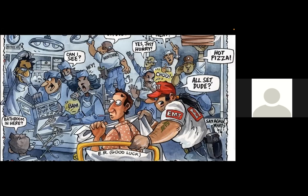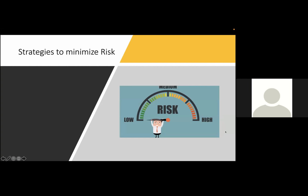Look at these pictures. Before coming to the emergency, people think about these pictures. EMT, he will push this patient aside. Hot pizza, yes. Harry, can we see this one? Bathroom, where is it? A lot of sound, procedures, no privacy, and this patient looks very scary. Strategy to minimize the risk here. How can we do it in the next few slides?